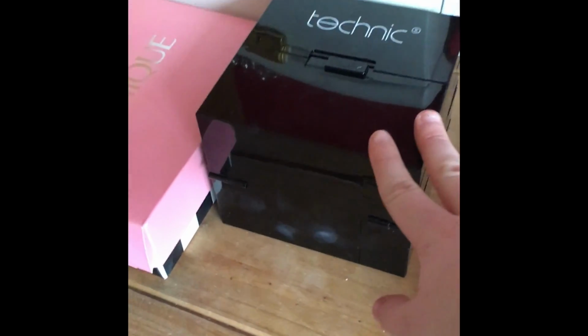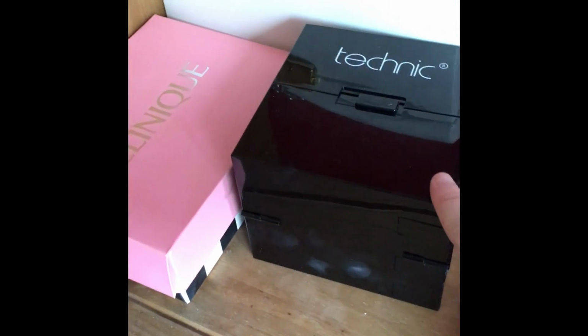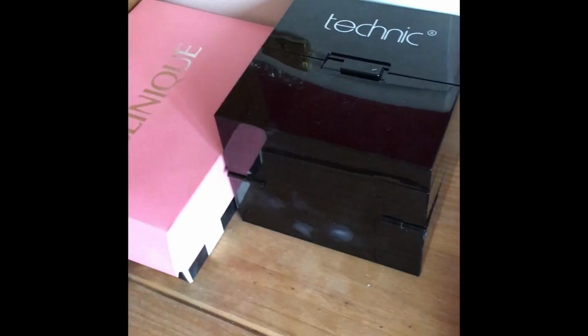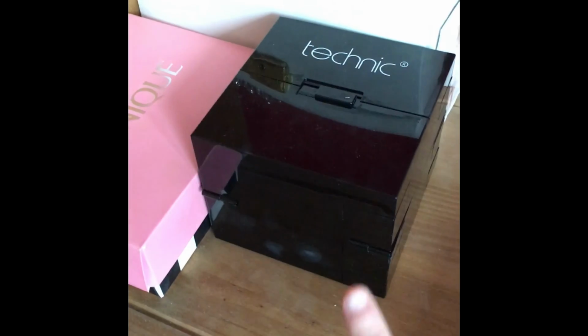I then just have my Technique box, which you'll have seen in my What I Got for Christmas. This just has lots of different eyeshadows and lip products in. I really, really like this. It goes really, really well for lots of different eye looks because there are so many colours in here.